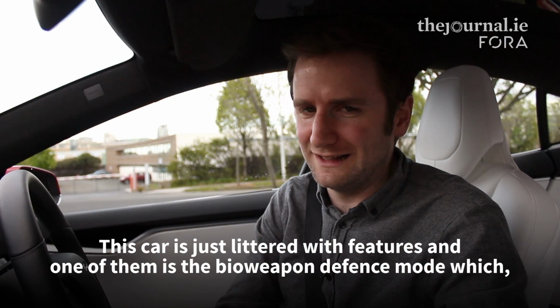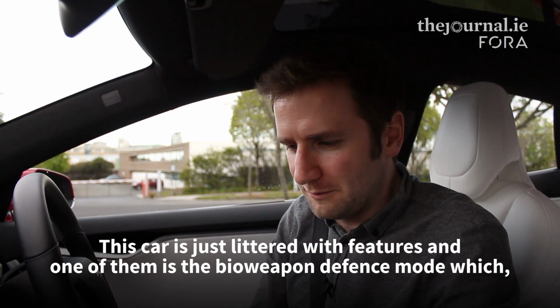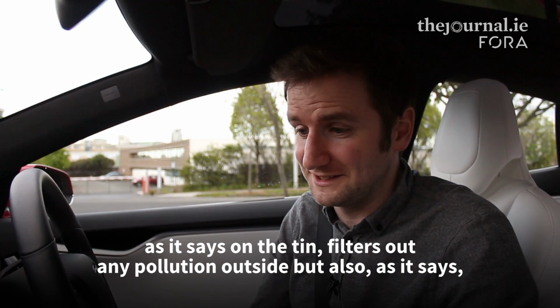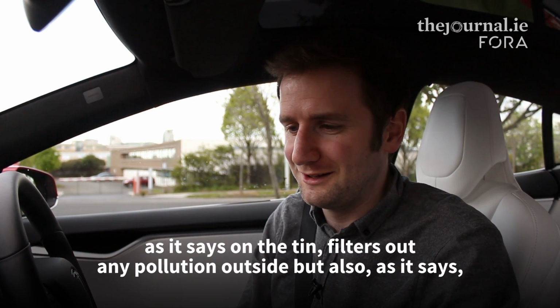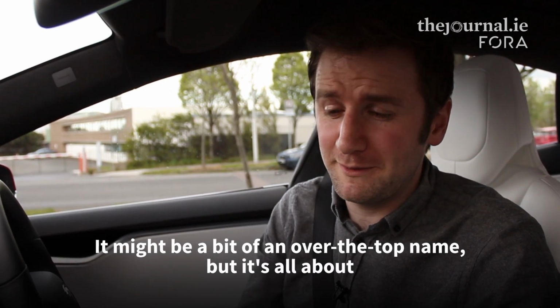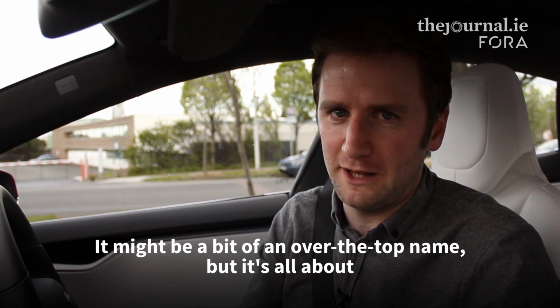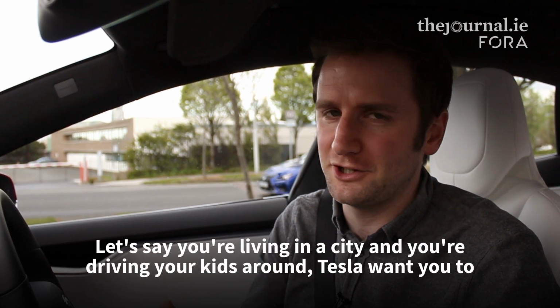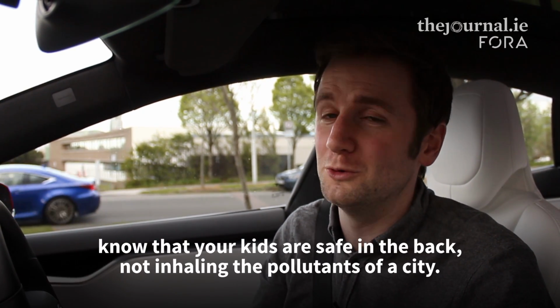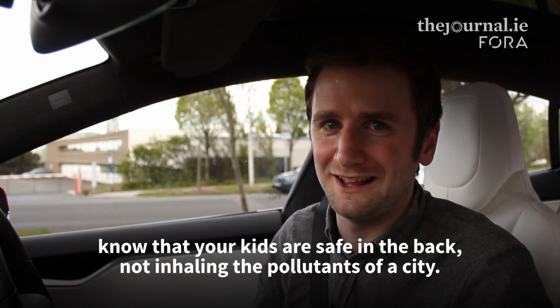And this car is just littered with features, and one of them is the bioweapons defense mode, which, as it says on the tin, filters out any pollution outside, but also, as I said, bioweapons. It might be a bit of an over-the-top name, but it's all about filtering out those pollutants in the air. Let's say you're living in a city and you're driving your kids around. Tesla wants you to be safe, to know that your kids are safe in the back, not inhaling the pollutants of a city.